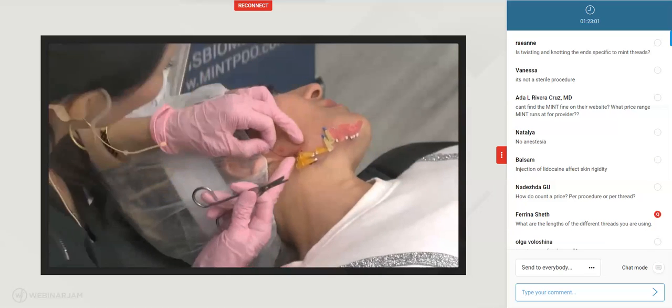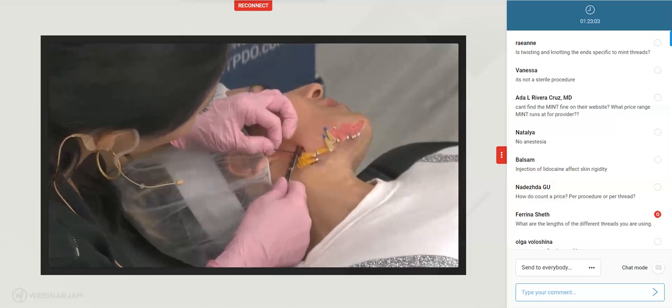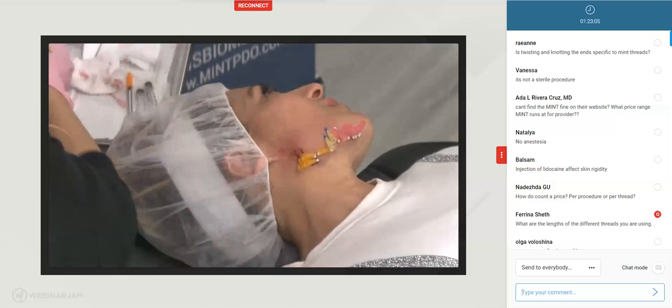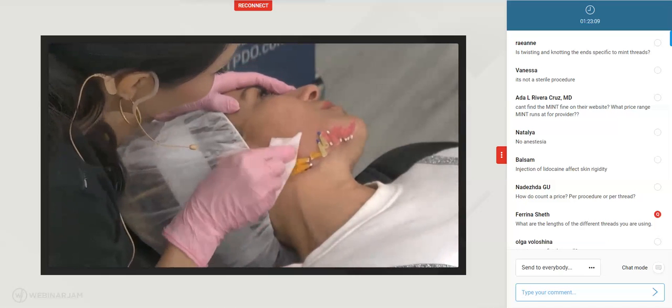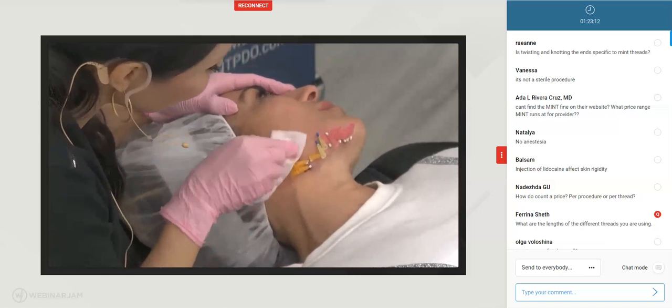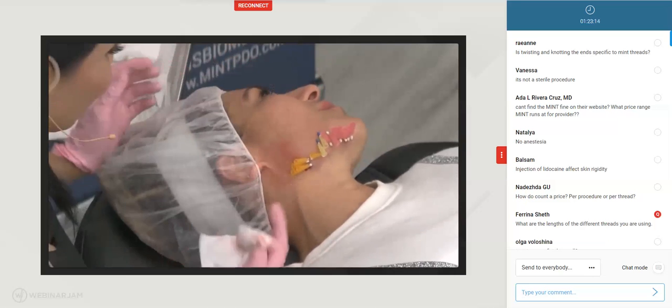So you see how that puckering goes, and then just cut right up to the skin. And then you just repress the skin over on top, and then you just don't see anything.